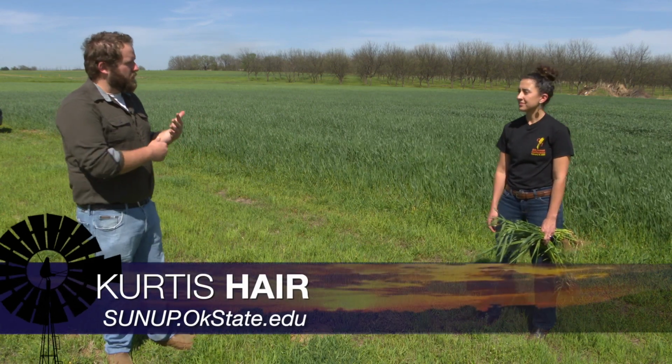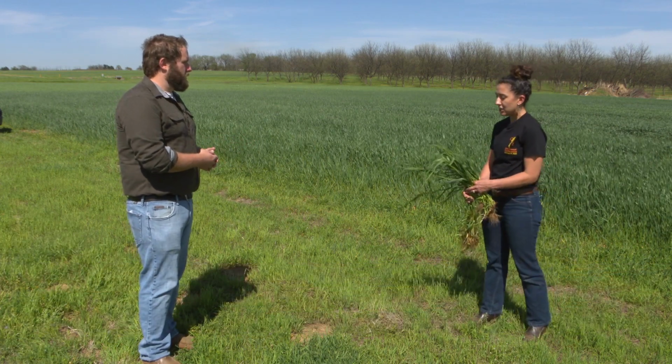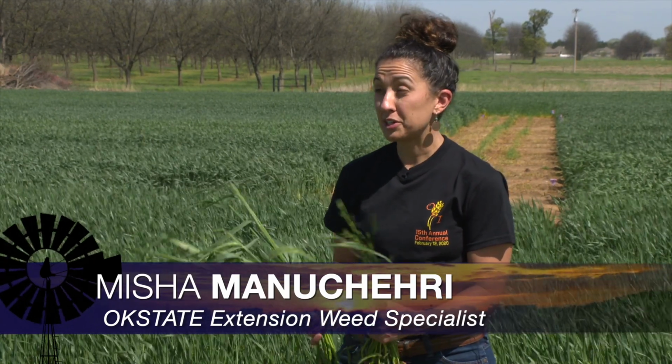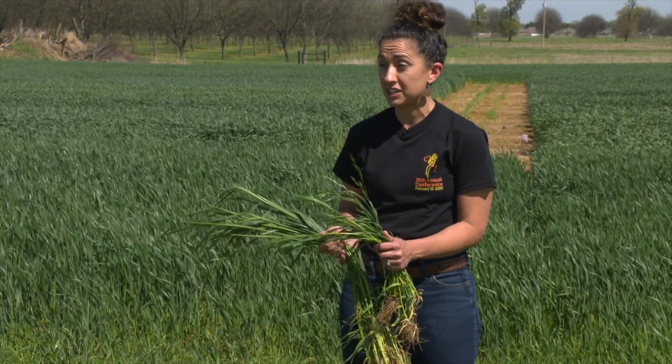We're moving further and further into spring, but Misha, producers might be seeing a lot of winter weeds still left over in their fields. Yeah, we're having a lot of winter annuals produce flowers or head out, as we might say. So we're starting to see what a lot of those grasses are that have been lurking underneath our wheat canopy, which can be good information for planning for next year's winter crop.